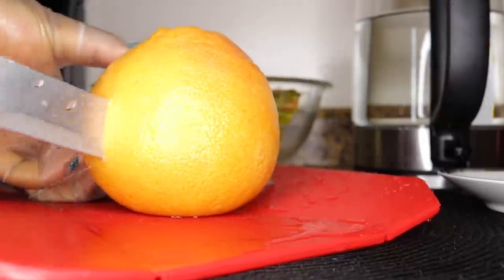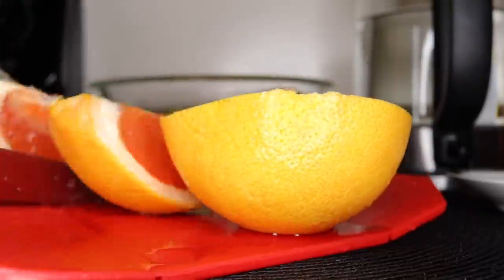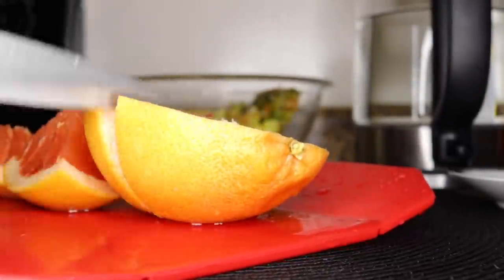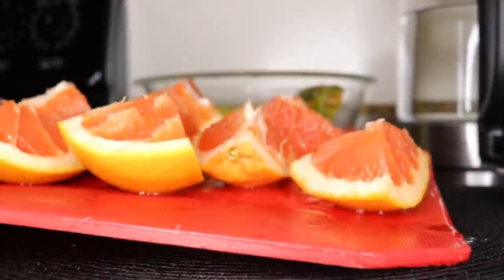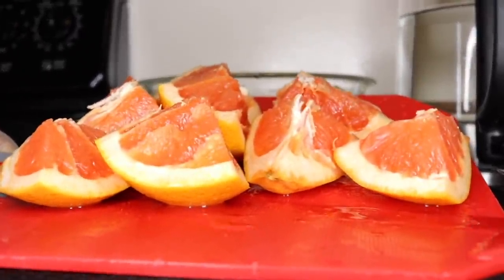The next thing I'll be adding in here will be any citrus fruit of your choice. I am adding grapefruit because of the flavor. I choose grapefruit because of the flavor. The cloves, trust me, I don't really like to consume it without using something like grapefruit or maybe lemon for flavor, because that thing is strong, eh?